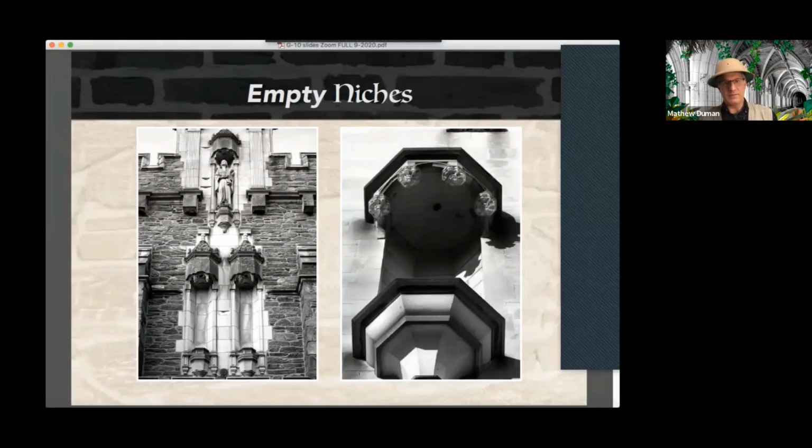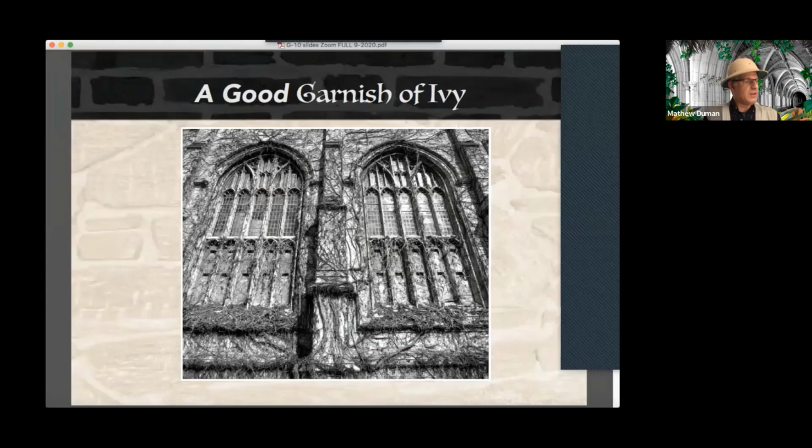And lastly, never underestimate the aging effect of a good garnish of ivy. Mendel Hall from the University of Chicago dates from the late 19th century, but looks positively ancient when encased in ivy.